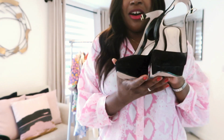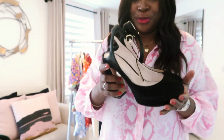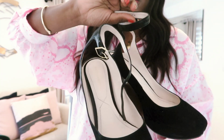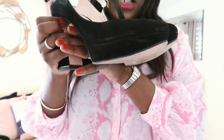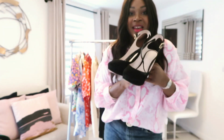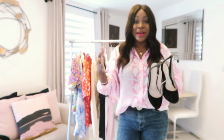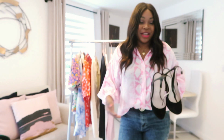And so these are my newest addition to my luxury shoe collection, and they are just super, super comfortable. Again, they have an ankle strap, which to me is always really important, and they also have this platform. These are the things for me, if I'm investing in a shoe, that I need, because these are the things that give me comfort, and that means I can get the wear out of them that I want, because I paid a lot of money for them.